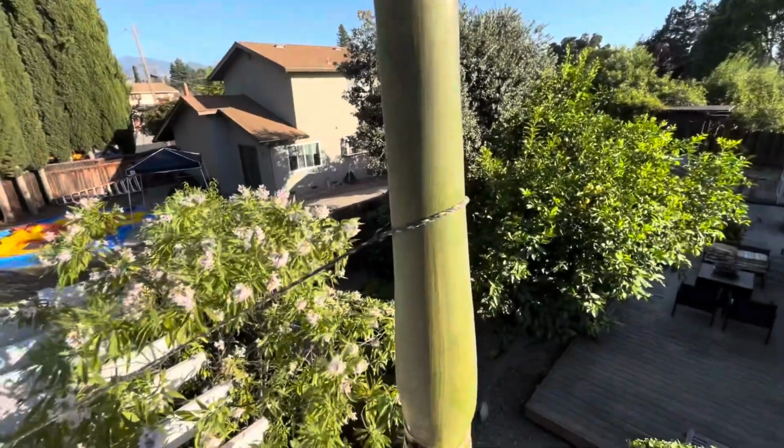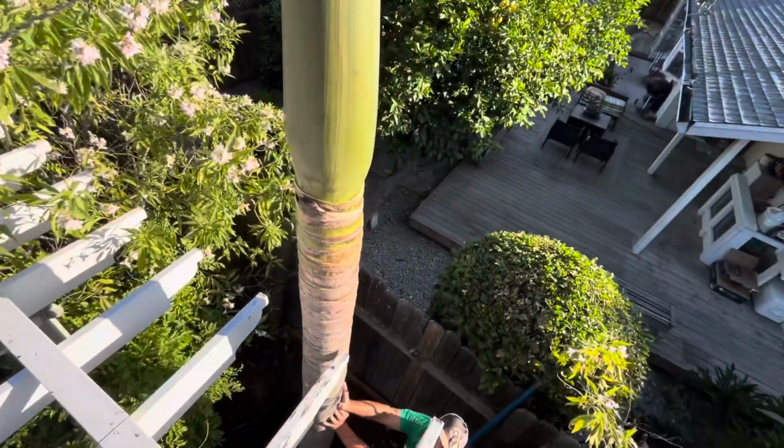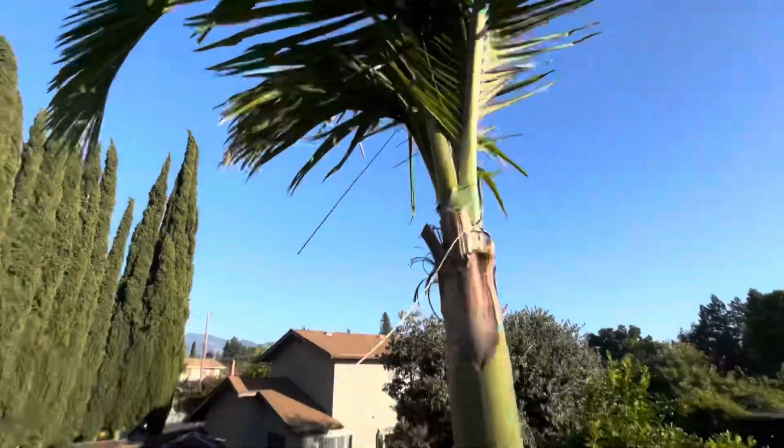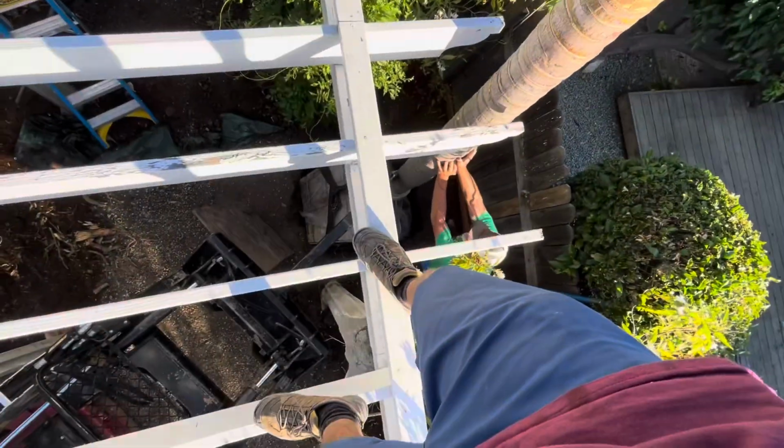I tried to put a rope here to pull this thing over. That's why I'm up here. And it seems to be working pretty well. Now we're going to take the box off. Someone's going to have to pull on it.